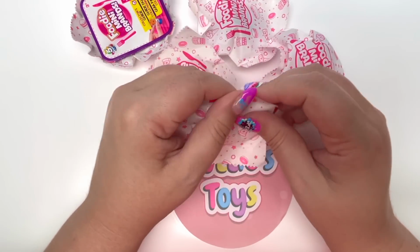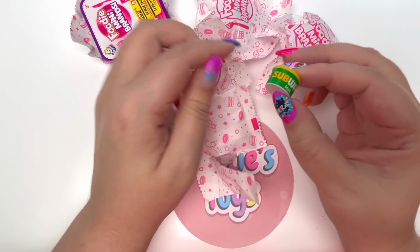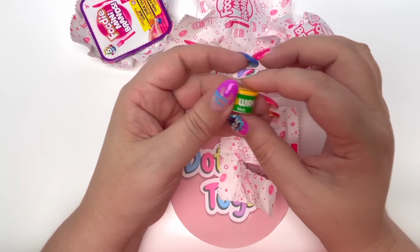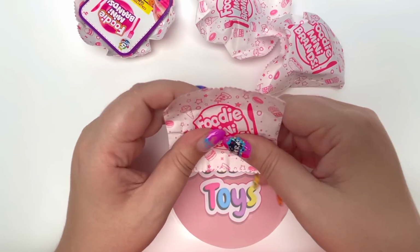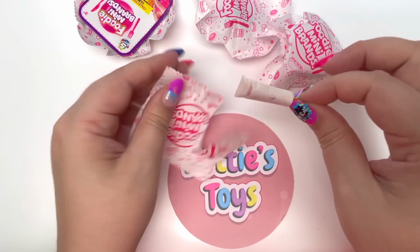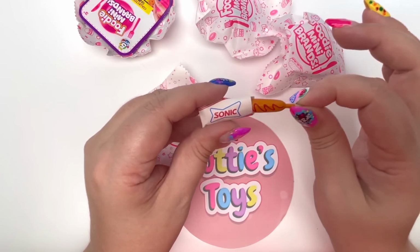So here is our very first one. And our very first one is going to give us another one of the Subway soups. So here we have a very, very tiny package. I think it might be another corn dog, and it is. So we have our second corn dog for the day.